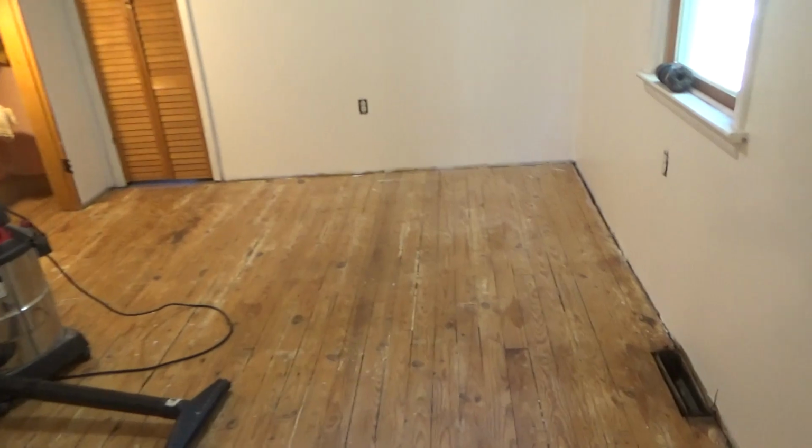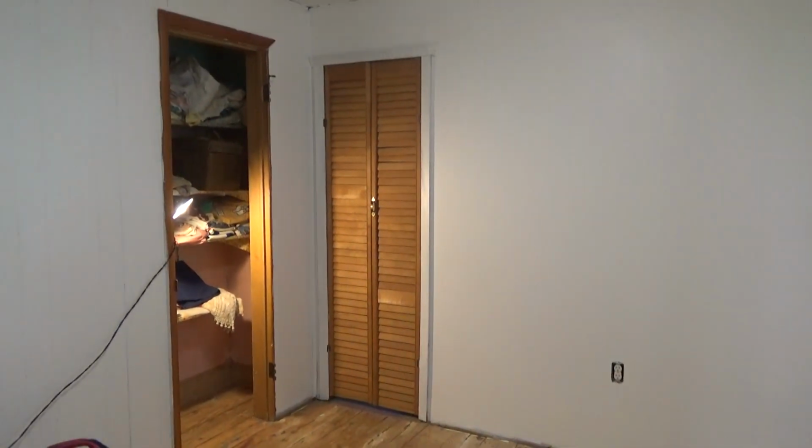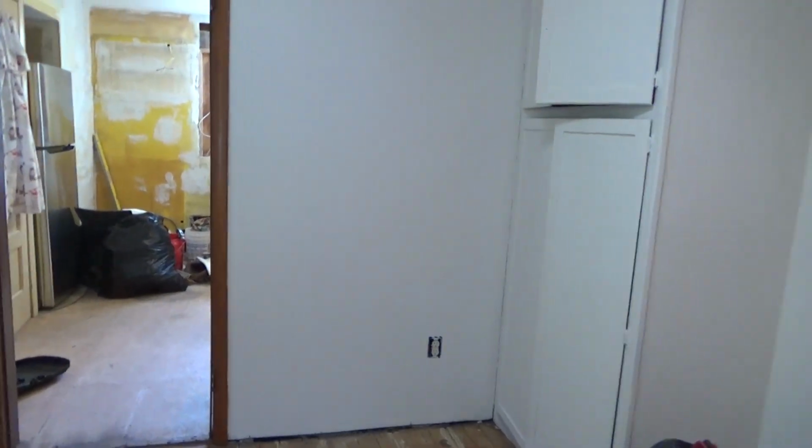Another day, and once again, shifting stuff from room to room. So right now, we've got the dresser from the bedroom. Look how gorgeous this room is turning out. So it's all painted nice. And the guys are getting ready to put the carpet down. So it is coming along.